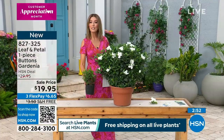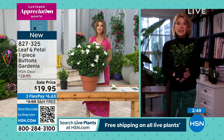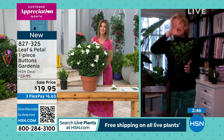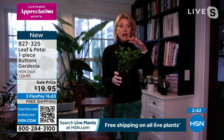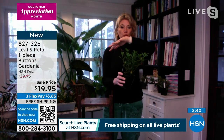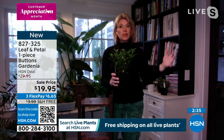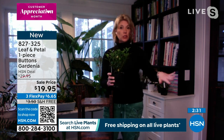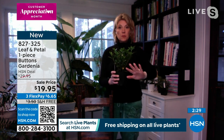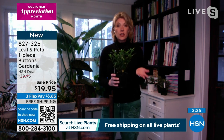But this one really grows to a nice size, right, Rochelle? You know, a lot of gardenias grow really big. This one is called Buttons. I love that name. The reason for it, twofold. One, it's got this nice compact habit. This is only going to get 2 to 3 feet without pruning. It will grow in a nice little dome. So it's perfect for a low hedge or small shrubs, a small garden. Or if you'd like to put it in a container, you can do that.